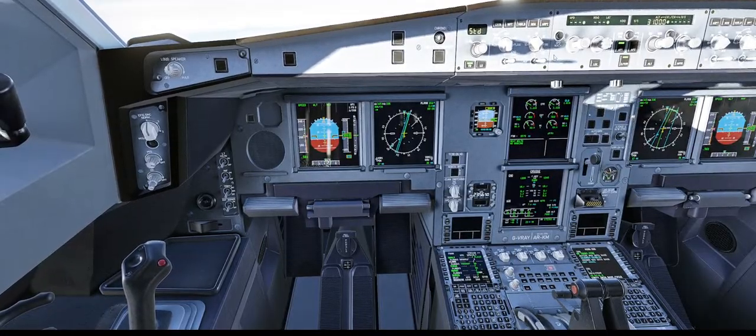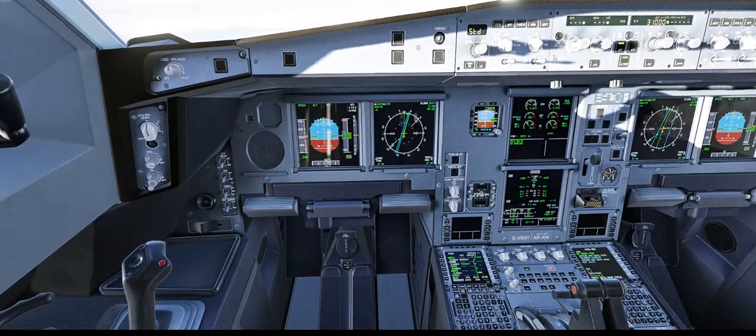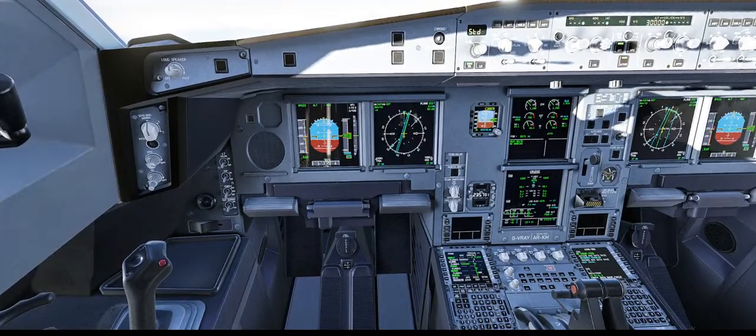It's pointing in the right direction and going in the right direction. Our speed is going in the right way, so I'm okay with that. I'm probably going to have to reduce my final altitude.